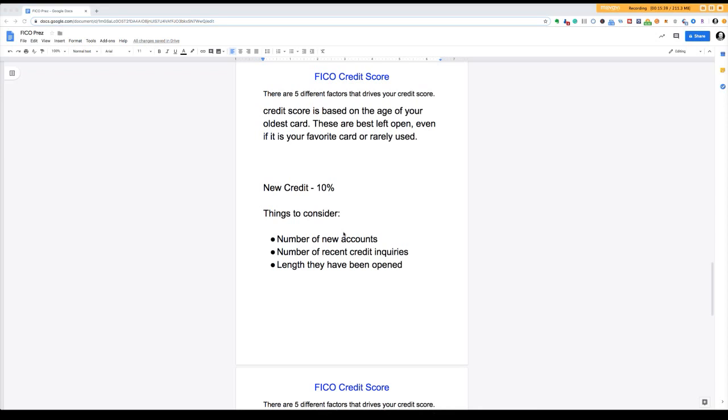So when you apply for credit, when you're seeking credit, this is an inquiry of the lender or financial institution that actually reviewed your credit report. This is whether you got approved or you got denied. Most companies will have this hard inquiry in your credit report.